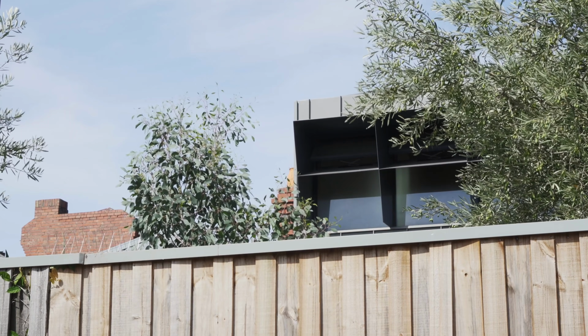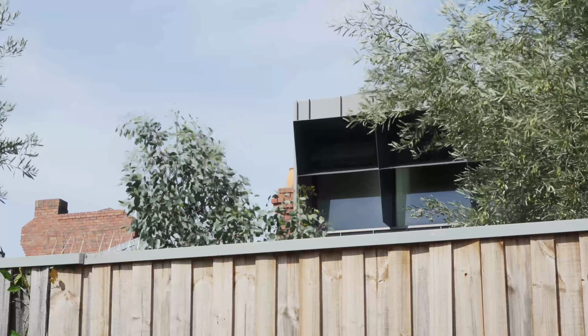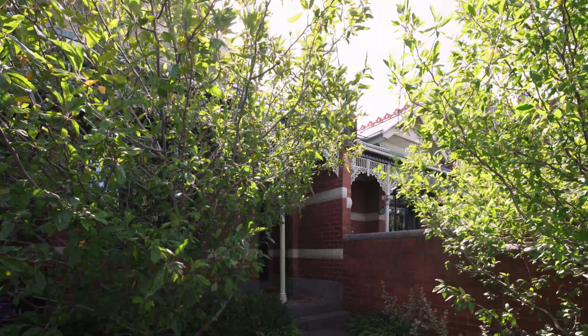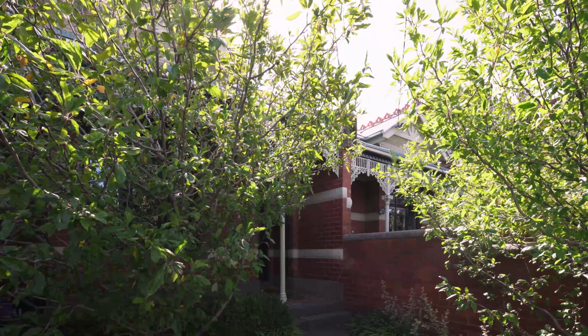My name's Nick Harding. I'm principal of HA Architects. The house is an individually significant row of 4. It's one of the few Edwardian brick row houses in Abbotsford, built in 1905, and it was in really beautiful condition. There was very strict heritage control over the row of 4 houses.